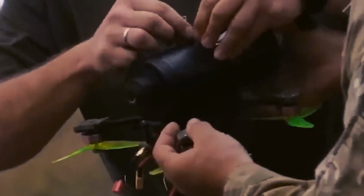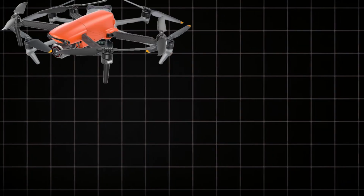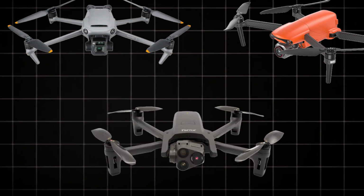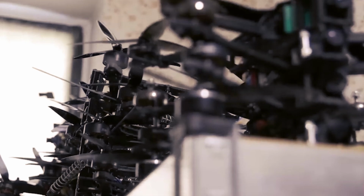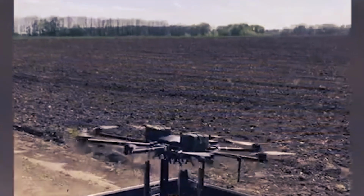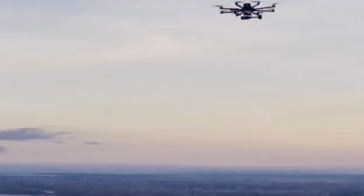Heavily reliant on crowdfunding, they started by converting off-the-shelf drones like DJI, Autel, and French Parrot models into militarized versions. Over time, they advanced to designing their own drones, such as the R-18 octocopter, which has a range of 2.5 miles, a flight duration of 40 minutes, and the capacity to transport 11-pound bombs.